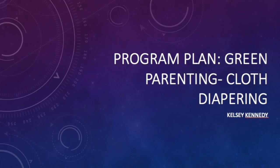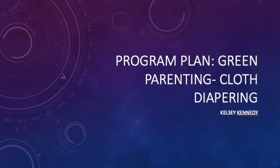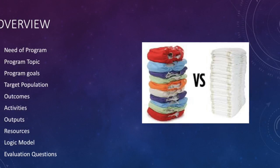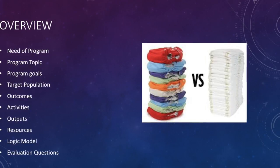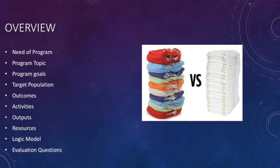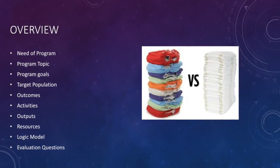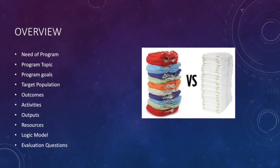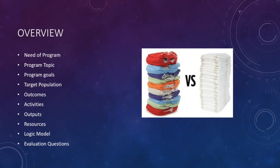Today we are going over the program topic, including a quick summary of the information being shared within the program: the program goals, the target population, the outcomes, the activities we will be doing, outputs, the resources needed to put on this program, the logic model for the program, and evaluation questions to help improve the program.